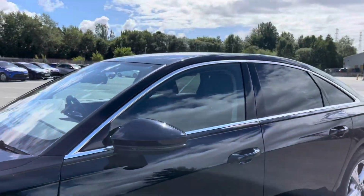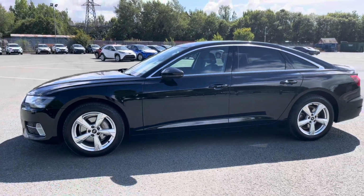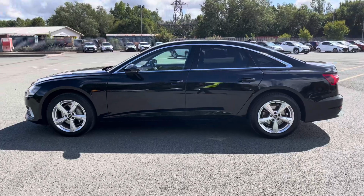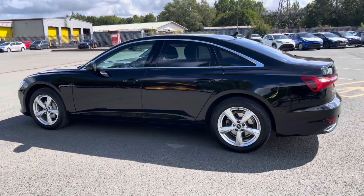While there's also heated, electrically adjustable body-coloured door mirrors with integrated LED side indicators, as well as aluminium side and door trim strips, really setting off the sporty exterior look, while the rear privacy glass ensures there's extra security for your rear seat passengers.